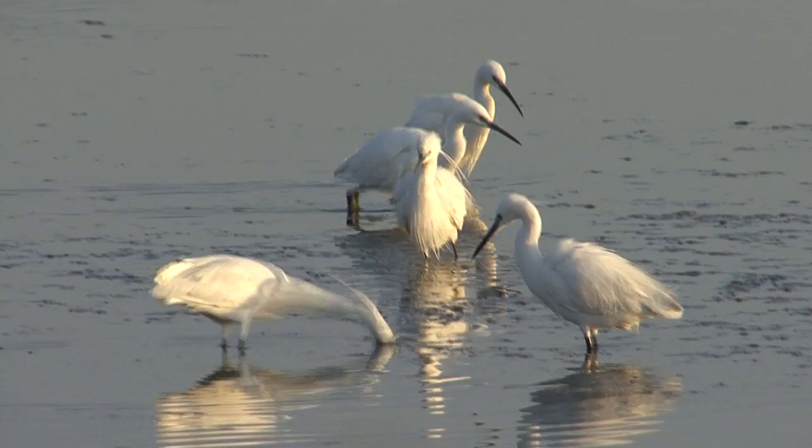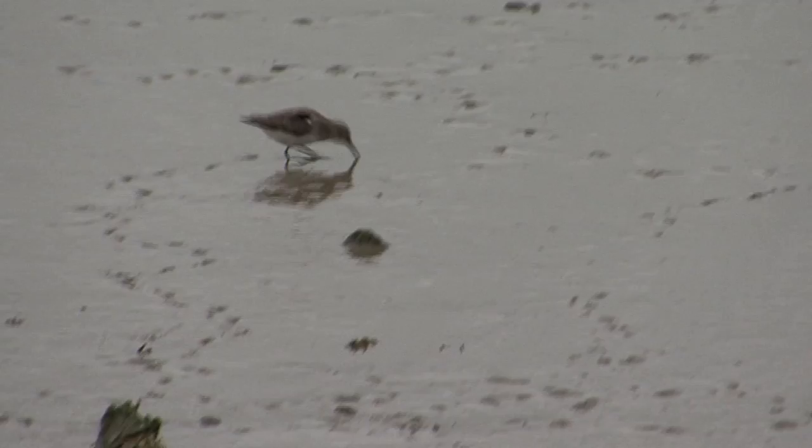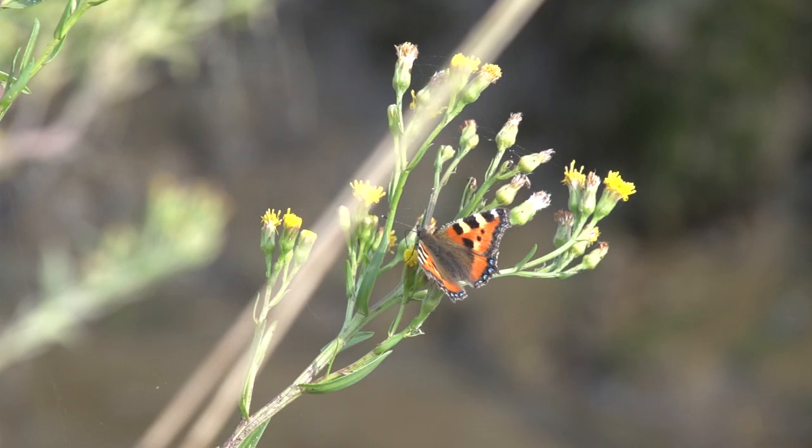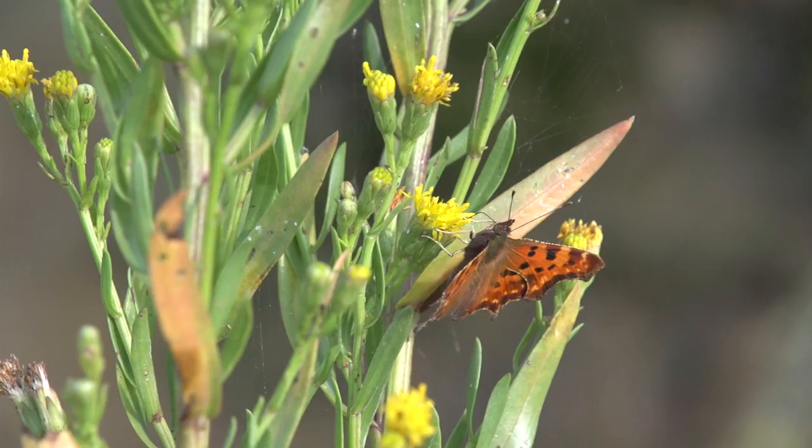The arrival of dunlins signifies the start of autumn. Sea aster starts blooming. The smell and atmosphere is humming with excitement. It is the buzzing sound of insect activity. Small tortoiseshell, comma, and many other butterflies.